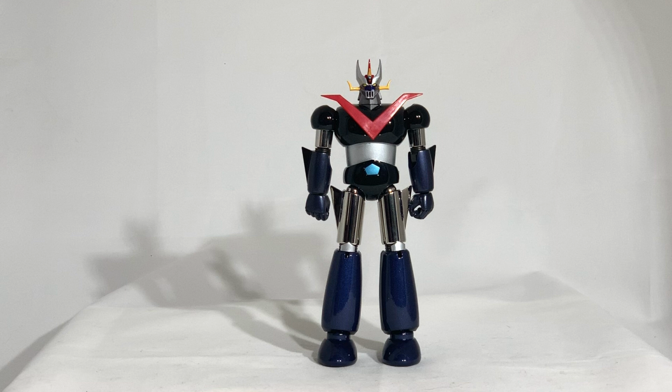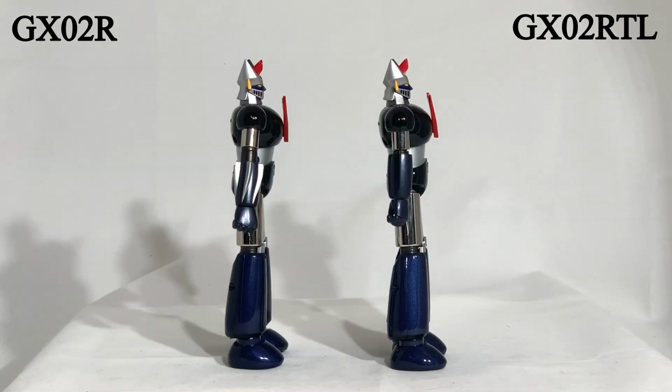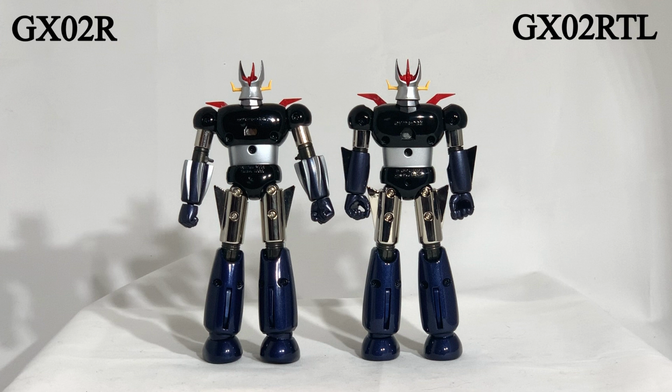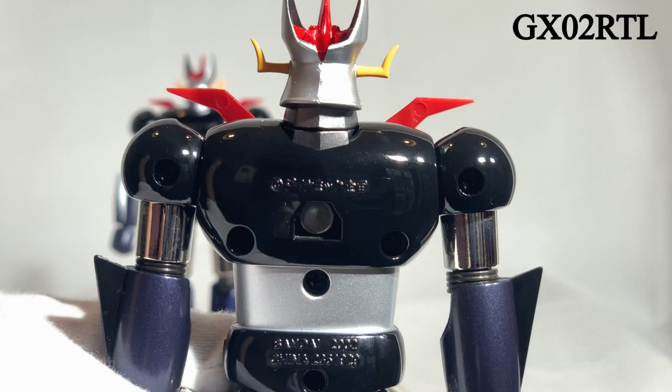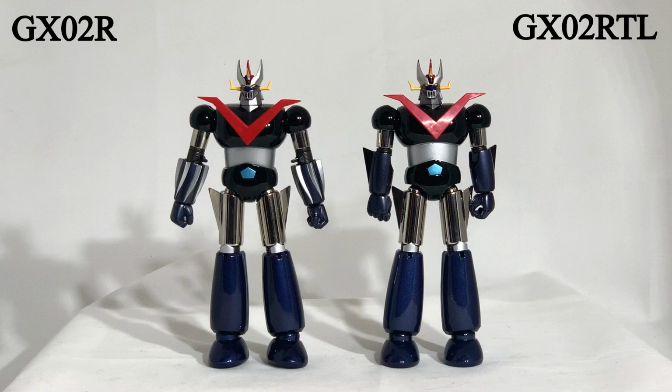In fact, we compared them, and we notice at first look these robots are the same, identical, as we had already seen in an unboxing. Sideways, also here there is no difference. Let's check the back, and also here it is the same. We have the inscription made in China 2002. So same body, same model, coloring very similar.